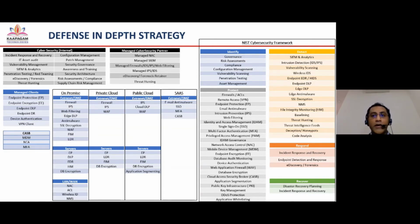So what I've done over here is I've actually given you, for identification, all the things that you need in place. You need to have a proper risk assessment done. Amitabh will be talking to you about risk assessment after this, down the track after another 1 or 2 sessions. And then your configuration management, your vulnerability scanning, your penetration testing, the asset management. A lot of people don't know what kind of assets they have, and they don't have a single point of truth on what the patch levels are on each of the assets. So you need a proper cyber security asset management.